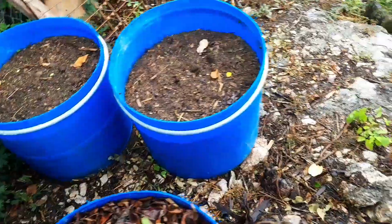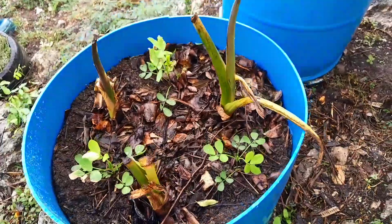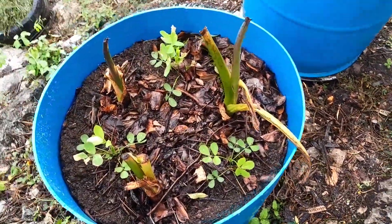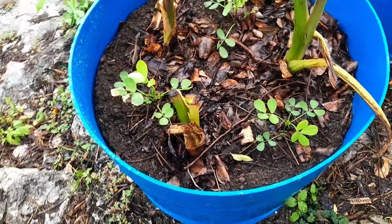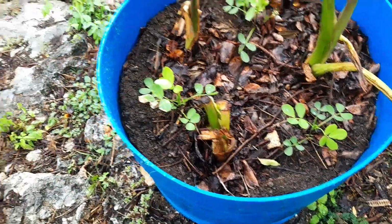Thanks, Miss Gillette. Miss Gillette bailed me out with these drums. These two here as well. These are dasheen and peanuts, just like we have over here in these two. So yes, the peanuts will be ready way before the dasheen, and I'm seeing the dasheen pushing up new leaves. So something is happening.